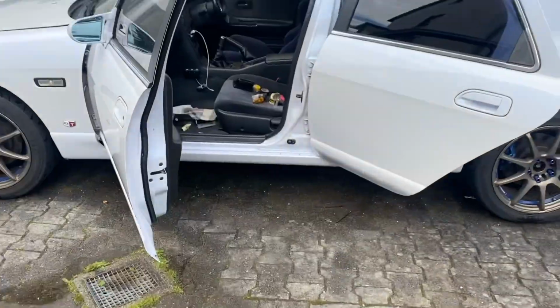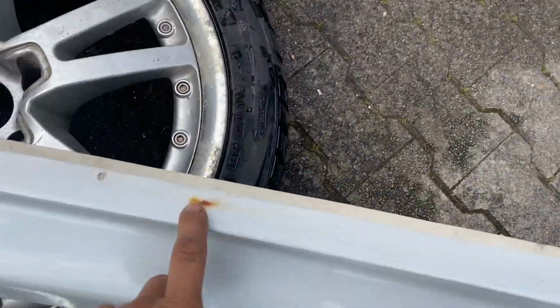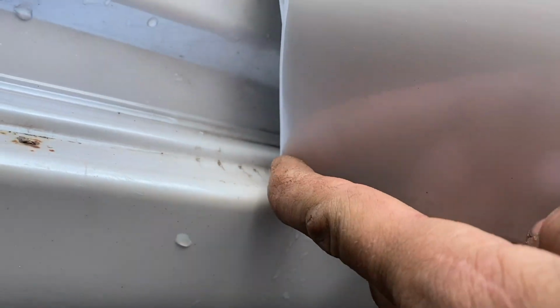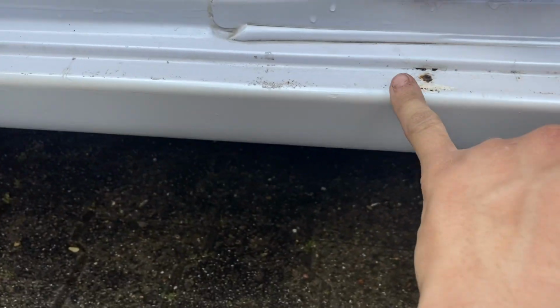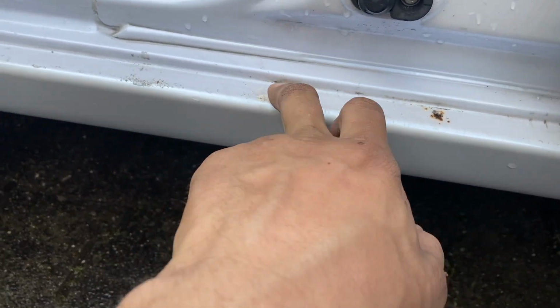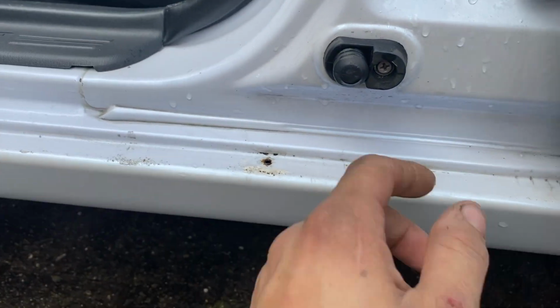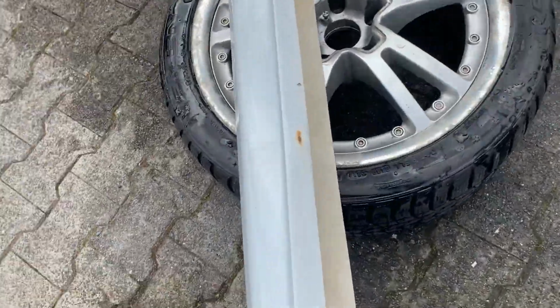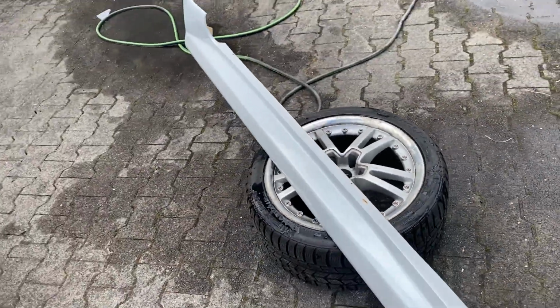All right, guys, so we test fitted the side skirt. You can't see this rust. It is coming from the corner of the door, right here. See there, it's rusted. Same with all the holes. Probably didn't prime these when they screwed it in, so those are getting all nasty. But we're gonna go ahead and spray paint over those, just a little white. That way it'll cover it a little more and it'll be less noticeable.